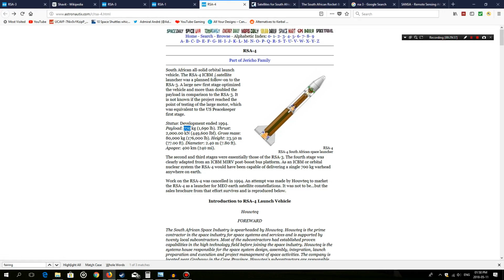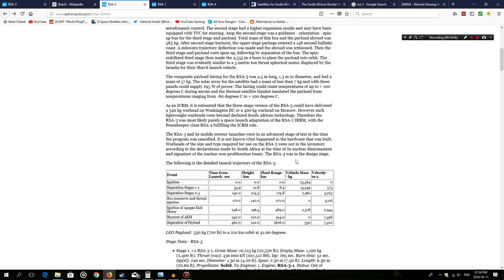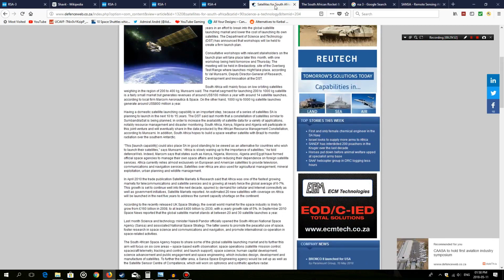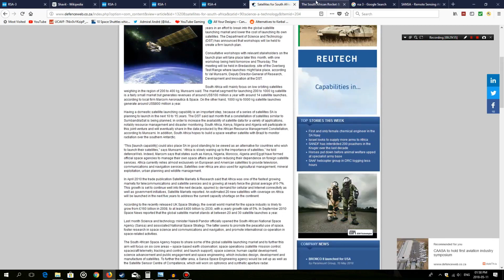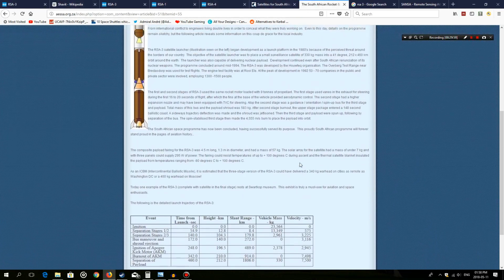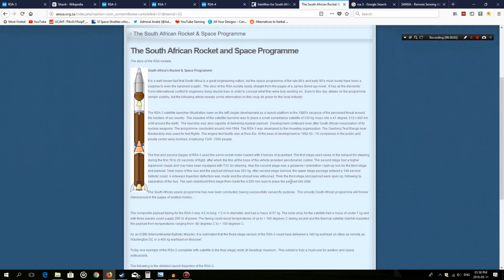Is there anything more that we want to see here? Oh yes, the orbit. Now we saw with the RSA-3, it said somewhere here what the orbit was. I think it was actually one of the other pages. Satellites. Which one was it now? Maybe this one. Somewhere I saw that now. Now of course I can't find it again.